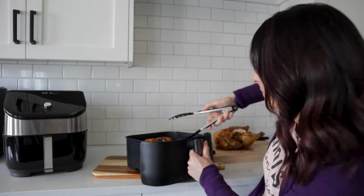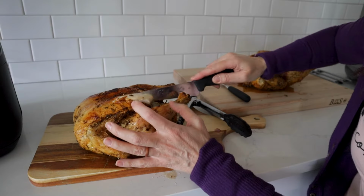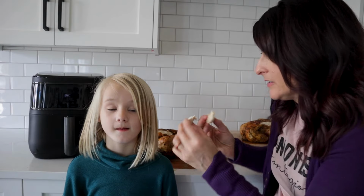Now for the Dreo. Wow, super juicy. It just took a little bit more time to cook because of that lower wattage, which is just something to be aware of as you're following recipes that you find. That chicken looks really nice. Okay, here's a piece of chicken for you. It's hot, very hot. Also very good.